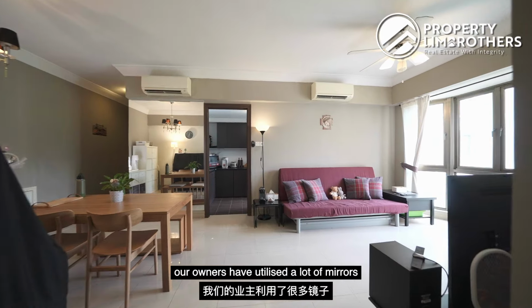With this kitchen, you have the option of hacking down to turn this into an open concept. So you can have a nice little island over here on this side where you're able to interact with your guests if they're sitting in the living or the dining area. You have a nice L-shaped countertop configuration.